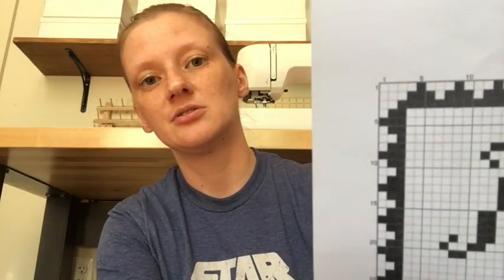But it comes as a PDF chart. One thing to know is that it does come, I'm just going to show you a corner, like this. So it has the filled in squares instead of individual symbols. And I think this is still easy to read. I don't have a problem with this, but just wanted to give you a heads up. The finished size for this is 15.5 by 14.8 inches. I'm not sure what count that is stitched on though, so let me give you the count size. It's 249 by 237 stitches.